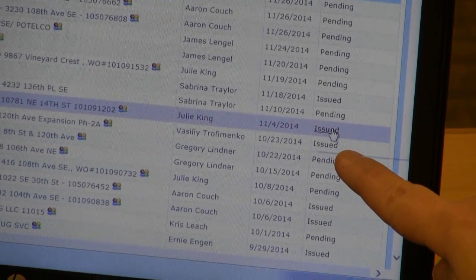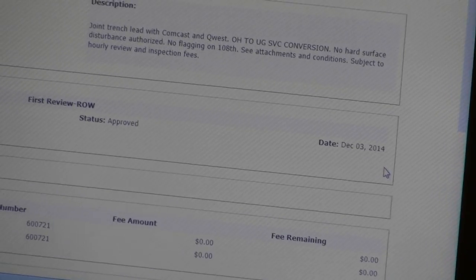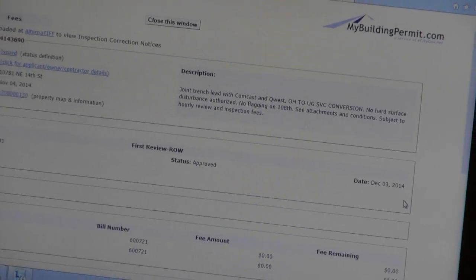As they kind of laid it out for us and defined how it was going to work, it looked to be a real positive move.